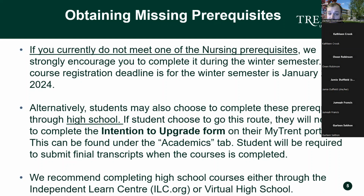The first option is taking them in the winter semester. So you could look to enroll in a first-year chemistry or first-year math course starting in the winter semester. Now, this is sometimes easier said than done, mainly because of the first-year chemistry course that's offered in the winter semester, and this is sort of unique just for the chemistry. Math, it's a little bit easier to do in the winter semester.